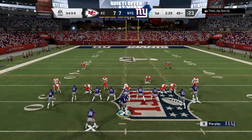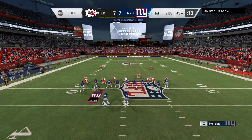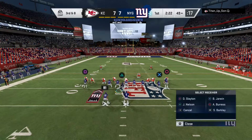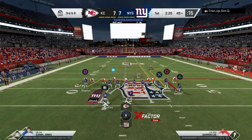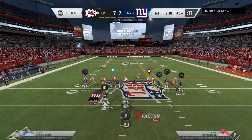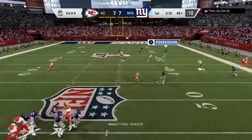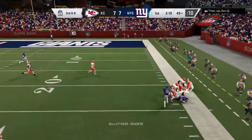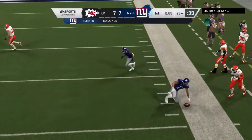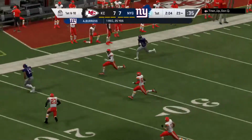And the Chiefs showing a dime look as they defend this 3rd down. Here's Jones, operating from the gun. Throwing right, and that's complete. And they pick up 25 as they convert on 3rd.